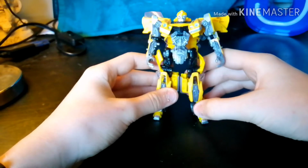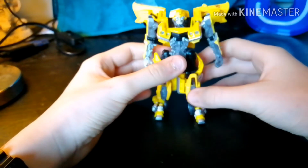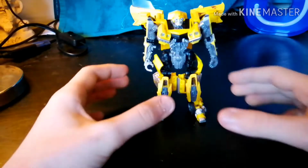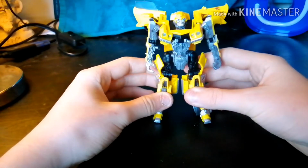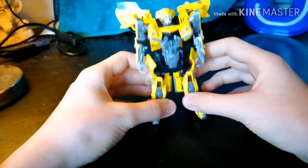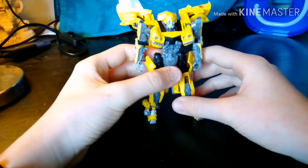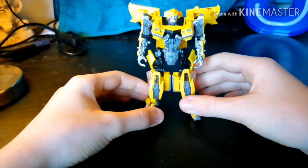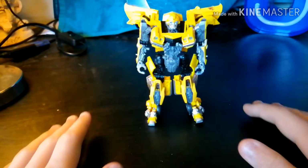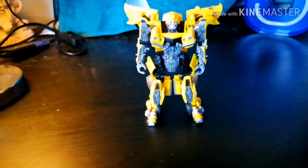robot mode, and as you can see, he's not the most stable thing in the world, but he looks good. I like this figure. I really. Oh, okay. So, come on, man, stand up. Okay. So there you go.